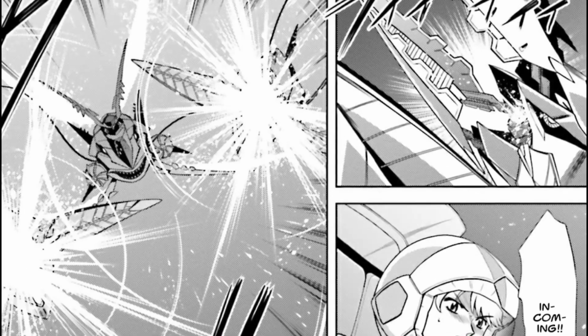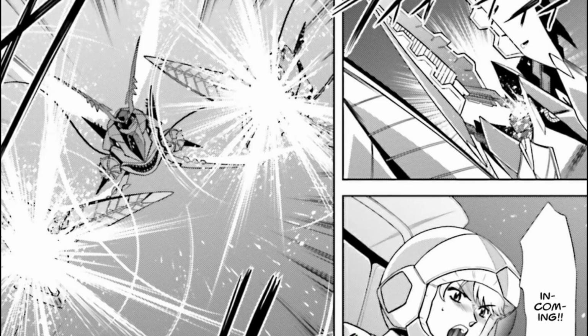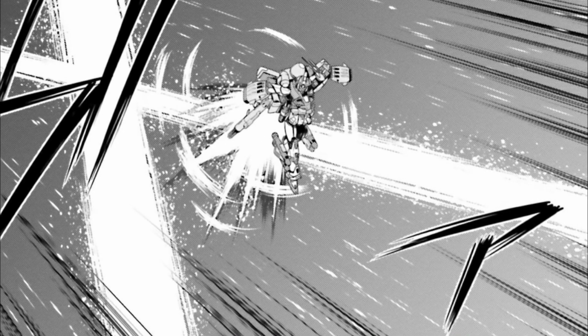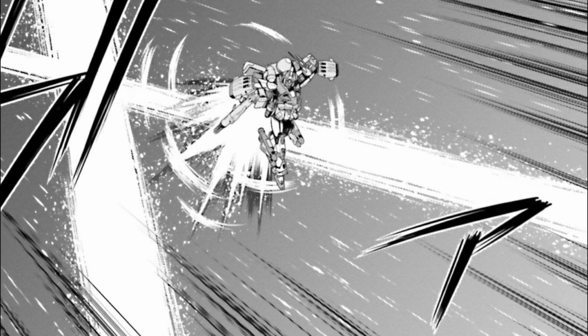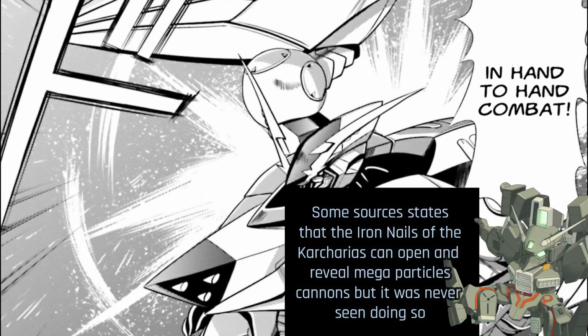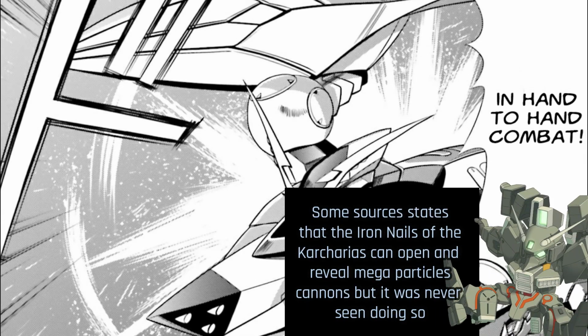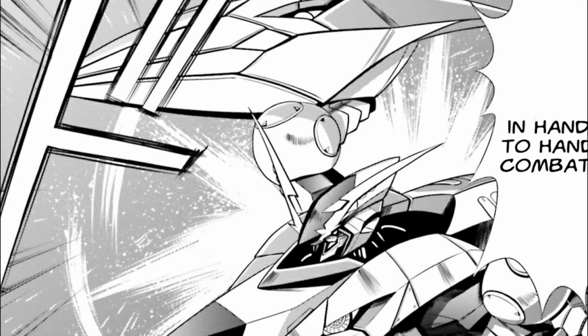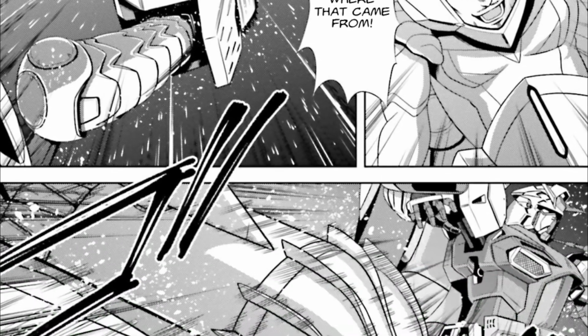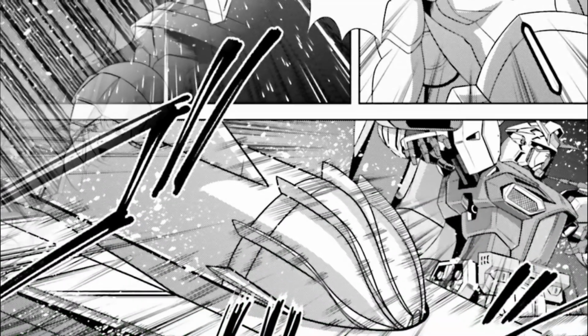This arsenal is made of two cable-connected wire-guided megaparticle cannons, which can be used in both modes and generate beams thick enough to be effective underwater. For close combat in mobile suit mode, the Karcharias can instead use a pair of custom iron nails to punch through the opponent, but can also use its legs to deliver powerful kicks through extensible rotating maces.